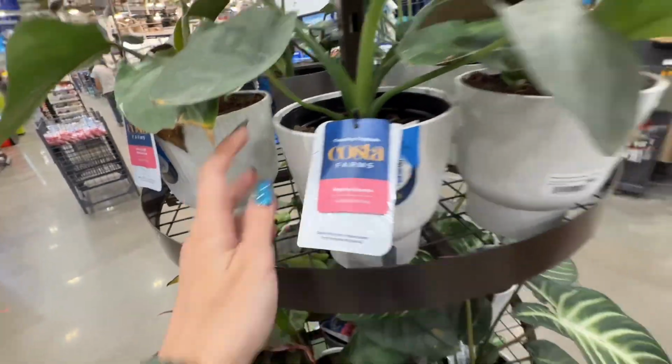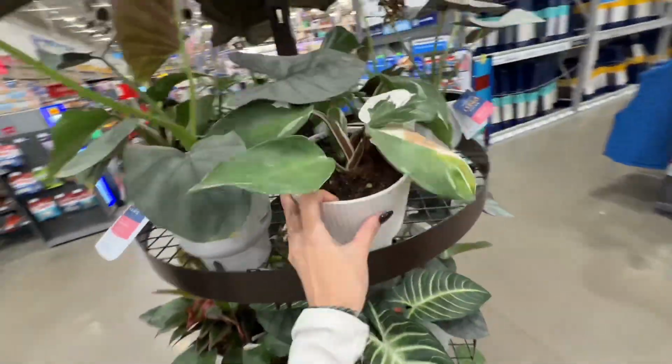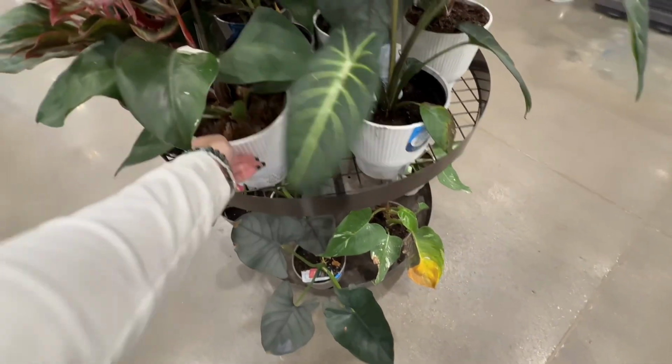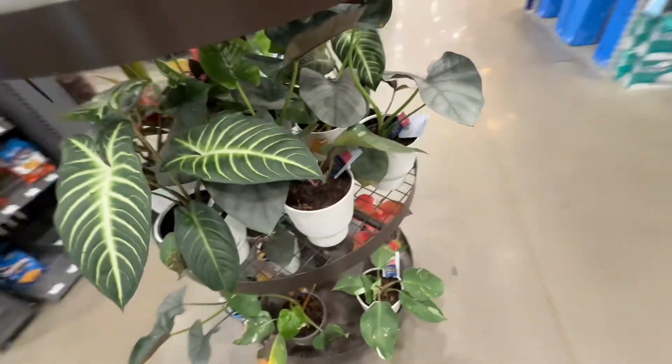Near the checkout, they still had a lot of the same plants they had last week. They had those Alocasia regina, some white knights, and some xanthosomas. So I think that's going to go ahead and wrap up today's trip.